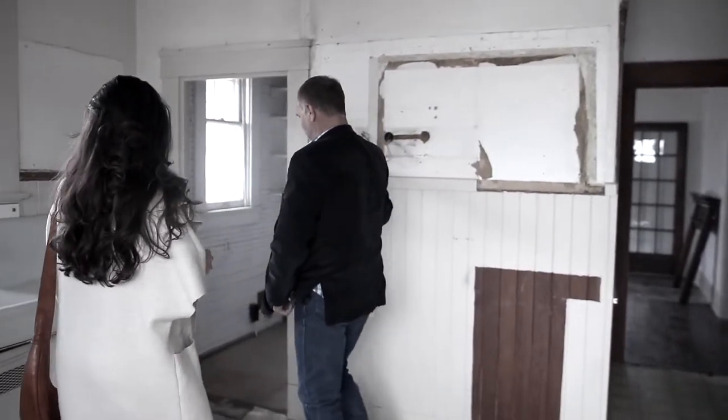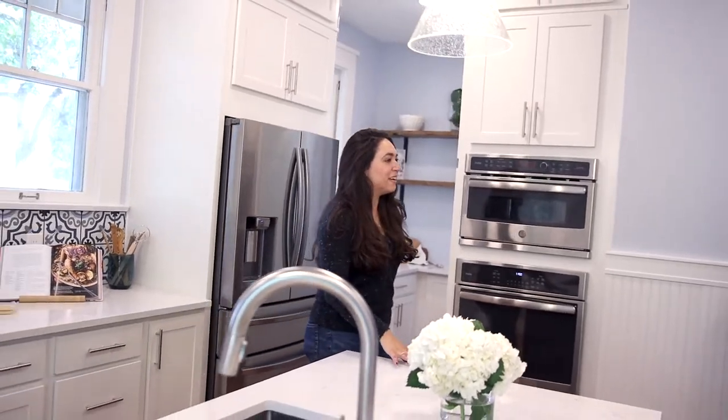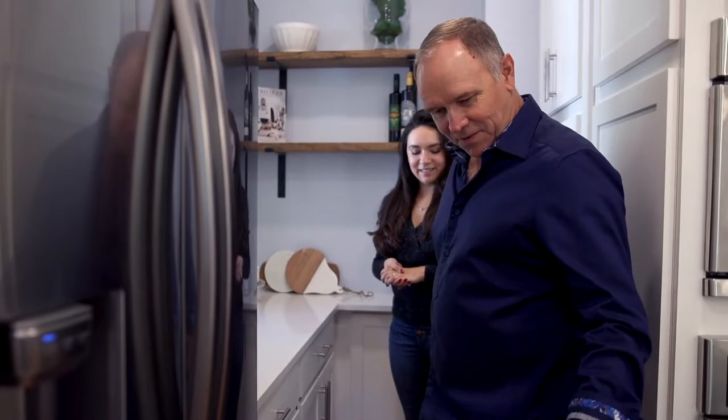And I love the rustic elements that we left, even with the brick. Yeah, we uncovered it, remember? Yep. We discovered it and uncovered it. And then this used to be the washing laundry room. And now it's like a butler's pantry. And that's how we saved the floors.